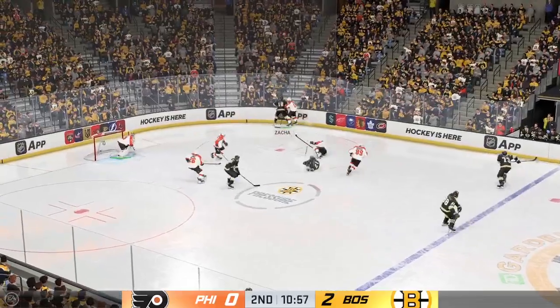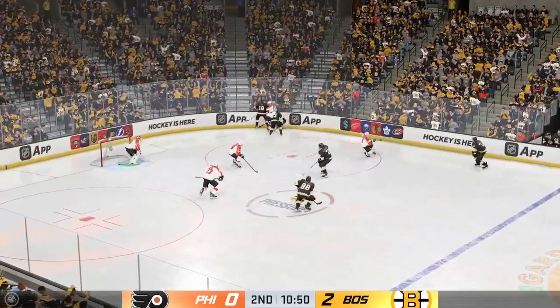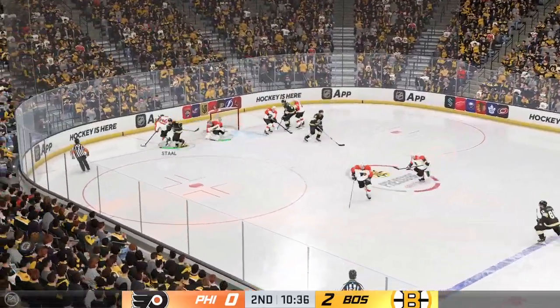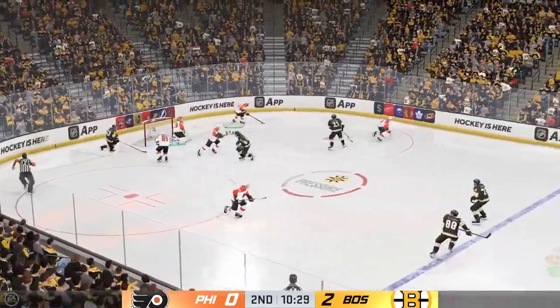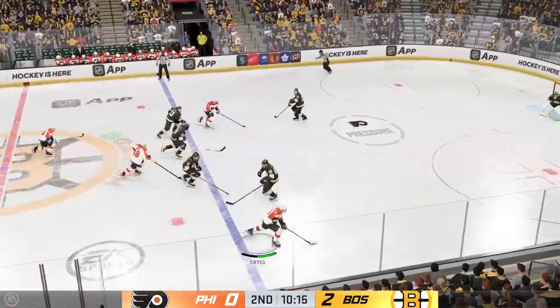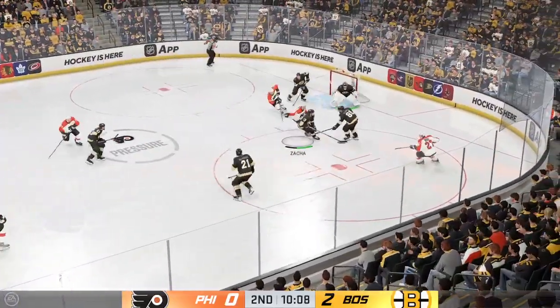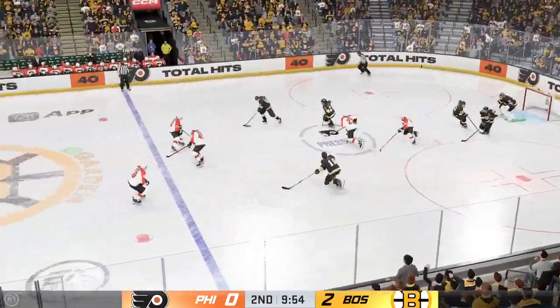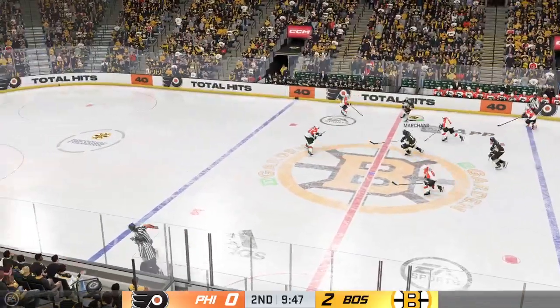Reaches out and uses the stick. And it's kicked away. Taken along the wall by Marchand. Big save. Philadelphia's got a hold of the puck. Gaining speed through center, and here they come on the attack. Oh, just a great heads-up play by Zacha. And it's broken up by a nice defensive use of the stick.